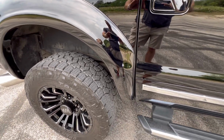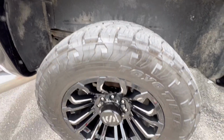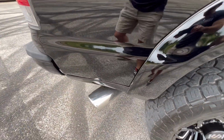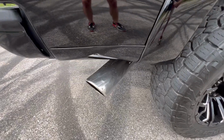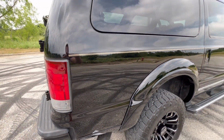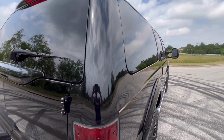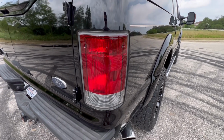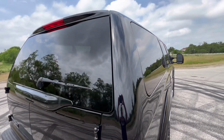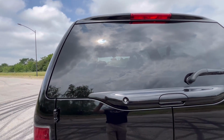These fender flares are really cool. Back tire, the same condition as the front tire. And again, those wheels are cool. But it does also have the Banks turbo back exhaust. Looks epic. It has a Banks intercooler. It has an aftermarket turbo, I believe by Banks as well. Not positive on that. And I'll show you those receipts when we get to the inside. Just phenomenal condition though. Trying to find any flaws to show you.